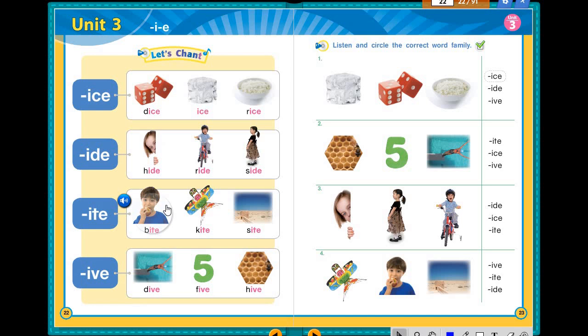Bite. Kite. Sight. I've. Dive. Five. Hive.